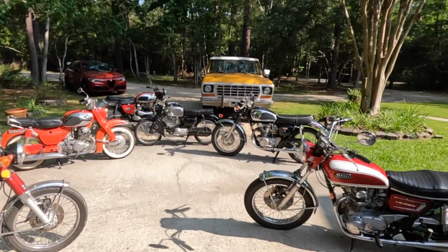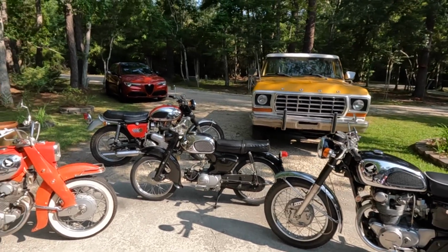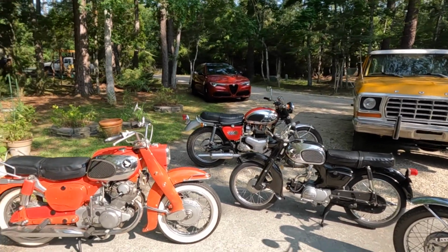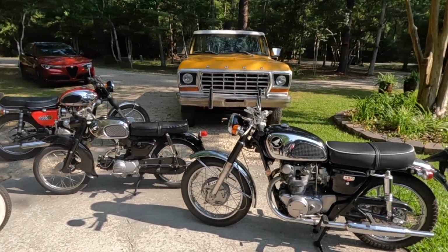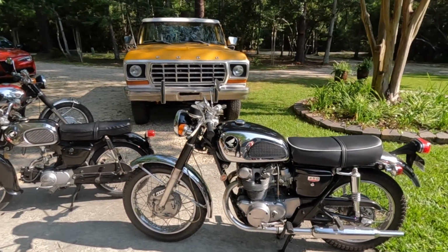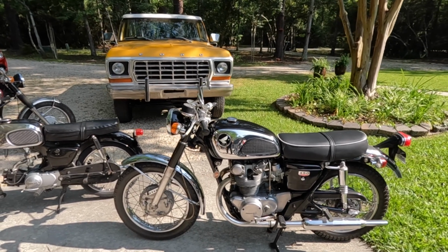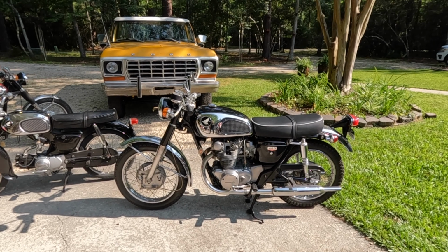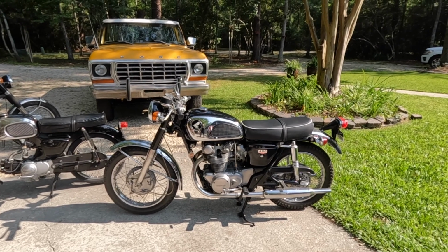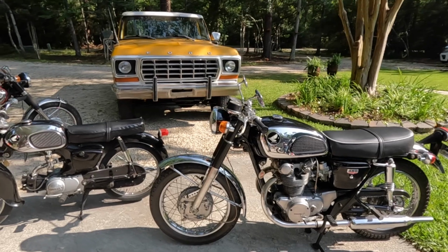So where to start? We're going to start in the back, in the chrome side cover section. Now some of these you've seen recently. We'll start with the CB450K1 1968. We got this thing a couple of years ago, bought it at auction and paid $400 for it. And then we went about making it look pretty, and it runs and rides like a champ. I'll link the card to the other videos on these specific motorcycles.